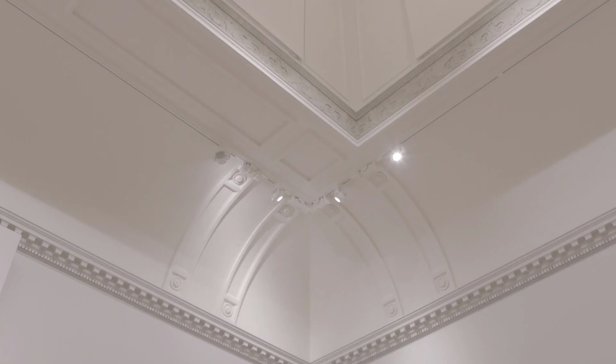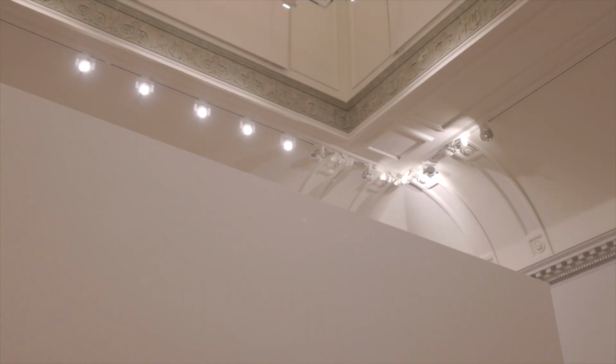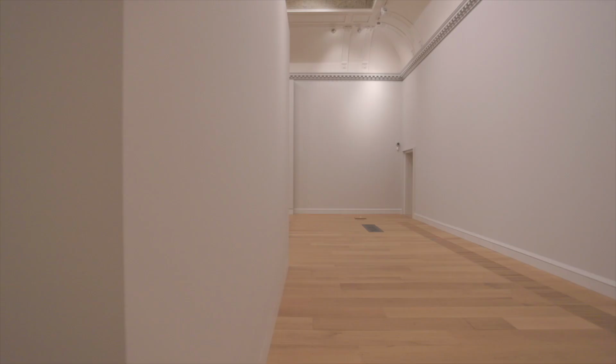The new LVMH Great Room is going to be, as it were, the conclusion, the height, the end, the summary of the visitor experience as they work their way up through the building into the grandeur of this great space.